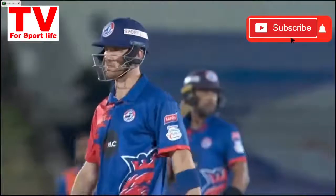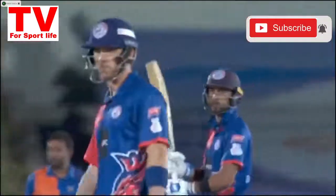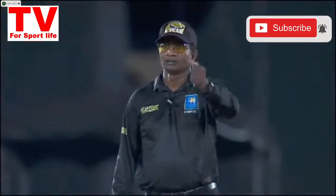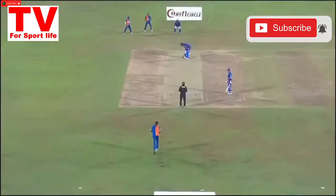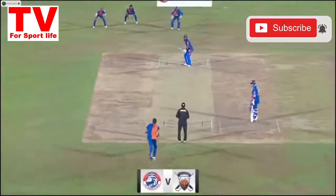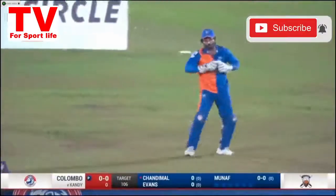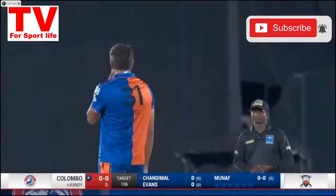Here's the old fella. He's going to be starting proceedings. Munaf Patel. G'day, Russ. Good evening, guys. They look to make short work of this. They're in great form. Brilliant against Jaffna yesterday. Dinesh Chandimal cut in half. Munaf Patel wants it. Doesn't get it.